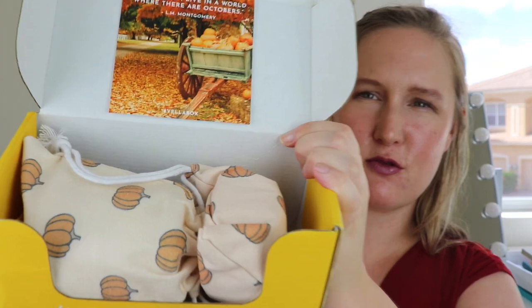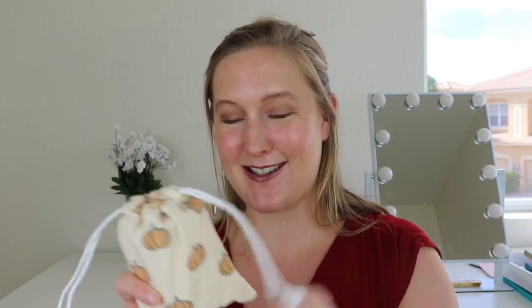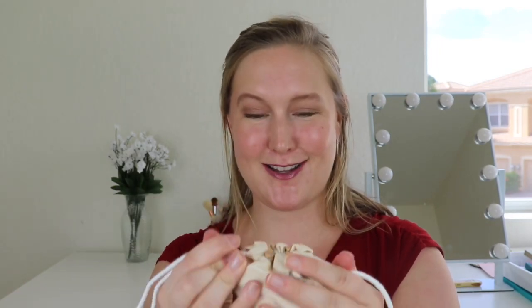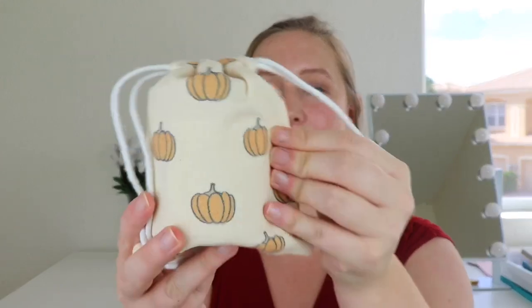Look how cute. So the candles always come in these cute little bags. And this month for October, it's pumpkin bags. I try and reuse these bags. I have an eBay store, and sometimes I'll send any jewelry that's sold in one of these bags because they're so cute. I feel like it really adds to the purchase because hopefully they can reuse it too, but I'm loving this.